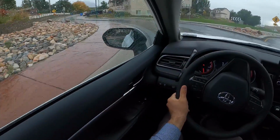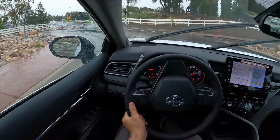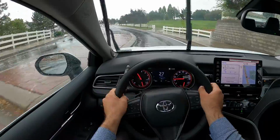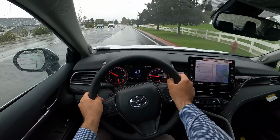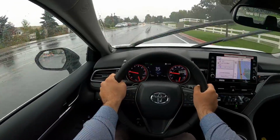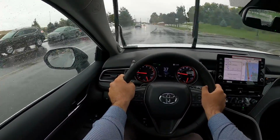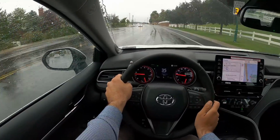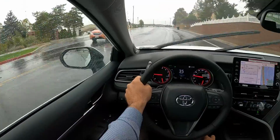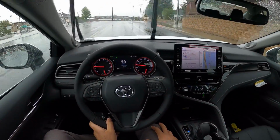It's not like insane amounts, but let's get some acceleration up here and see how that all feels. Pretty dang good, actually. I'm impressed. I didn't think it was going to be that strong. It's really good, honestly. I think they've done a good job with that.